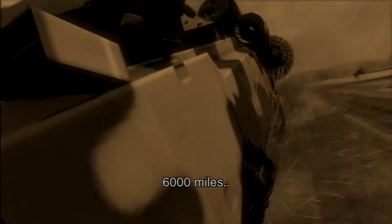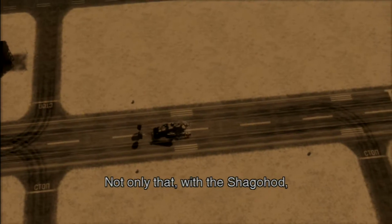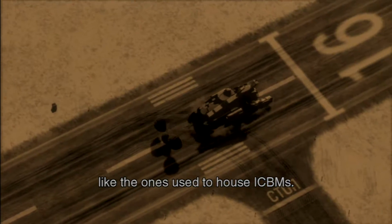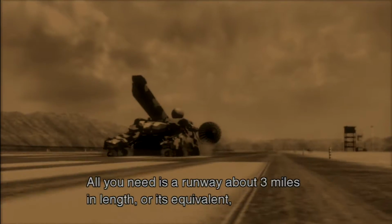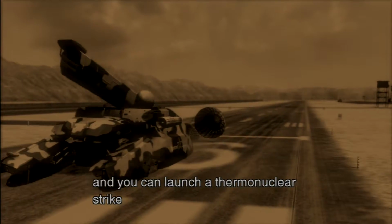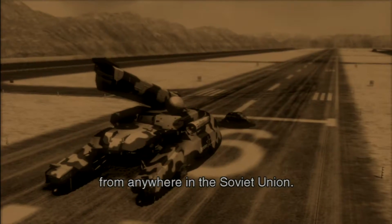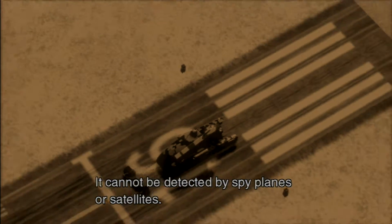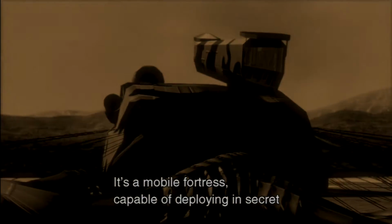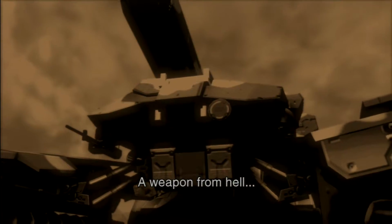6,000 miles? That's enough to strike anywhere in the United States. Not only that, with the Shagohod, there's no need to construct giant silos like the ones used to house ICBMs. All you need is a runway about 3 miles in length, or its equivalent. And you can launch a thermonuclear strike against any location in the United States from anywhere in the Soviet Union. It cannot be detected by spy planes or satellites. It's a mobile fortress capable of deploying in secret and launching its payload at any time. A weapon from hell.